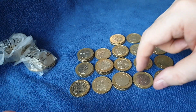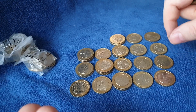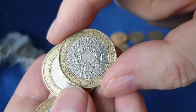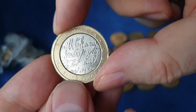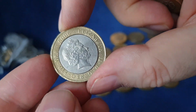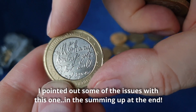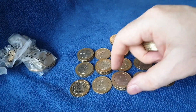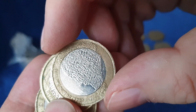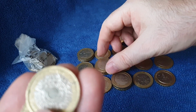So we've been really lucky today. 5 different designs, 6 coins above face value in total, and we've still got another couple of bags to go, plus this one. There's another Robert Burns. That one looks like it's been damaged, unfortunately. Maybe cleaned. That looks like it's deliberate, to be honest, but oh, and there's another Charles Dickens as well. So that's 3 of those as well, or 4 of those now, sorry.